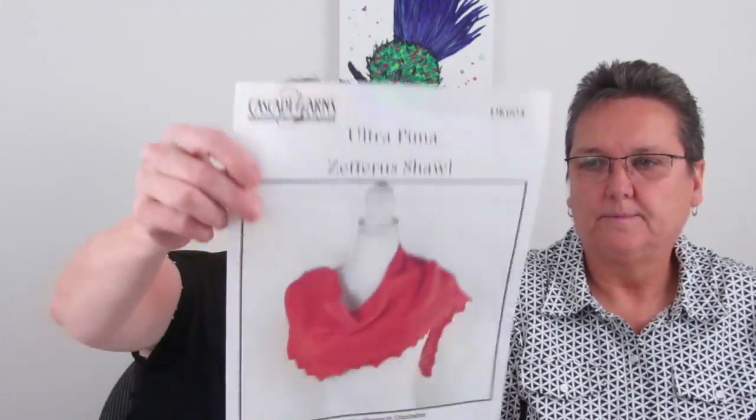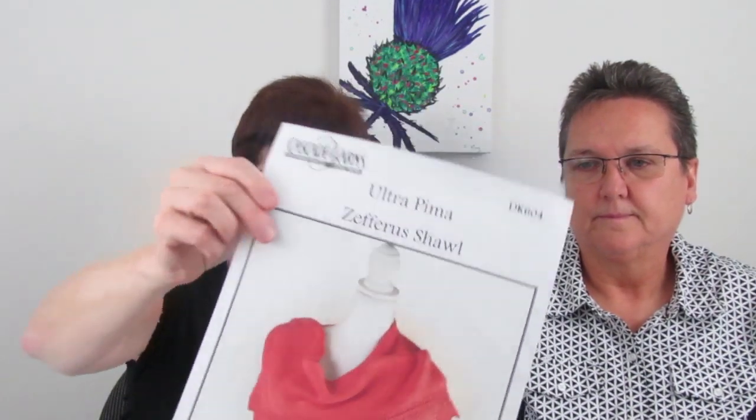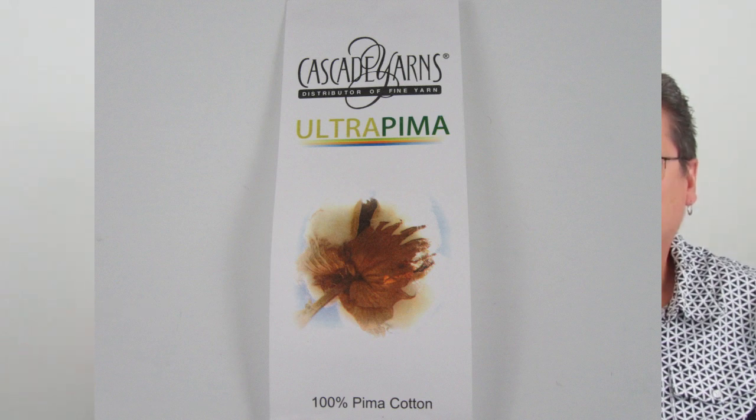The second thing is a shawl, and that is by Shannon Dunbabin. It's from Cascade Yarns, actually. It's called the Zephyrus Shawl, and you use Cascade Ultra Pima. Beautiful yarn. I love to work with it. And we saw this pattern first when we were in Florida. And I thought, it's summer, I can knit with this.